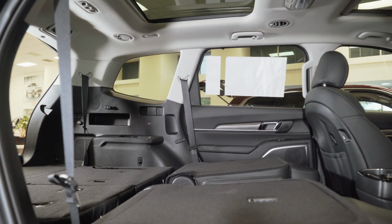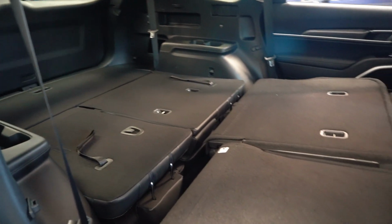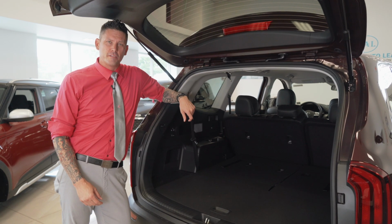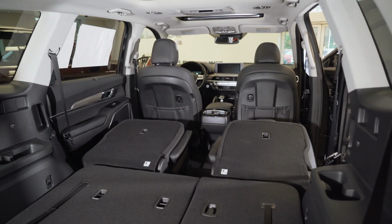All 2021 Kia Tellurides will also have 87 cubic feet of available cargo room. There's added convenience in every trim level with the one-touch sliding and folding seats.